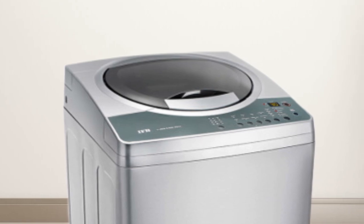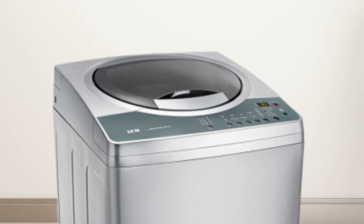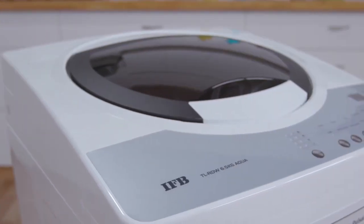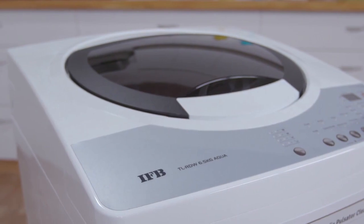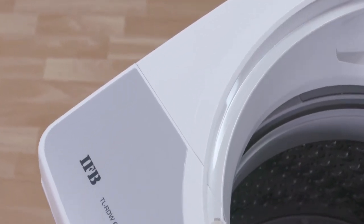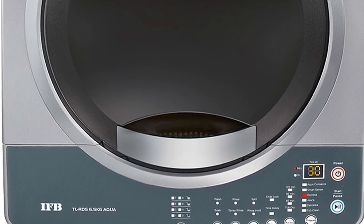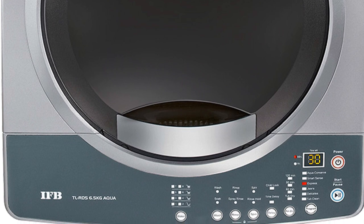The machine comes with a turadic pulsator, features soft scrub pads to gently remove stubborn dirt. Powerful swirl jets will dislodge dirt from every corner of the fabric. The IFB TLRDW Aqua Top Loading Washing Machine is equipped with crescent moon drum to create a gentle water cushion that prevents damage to fabrics.